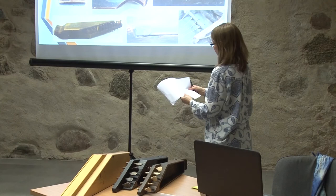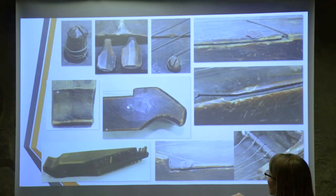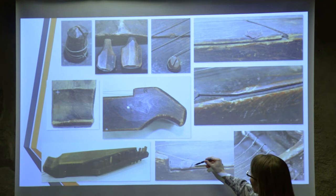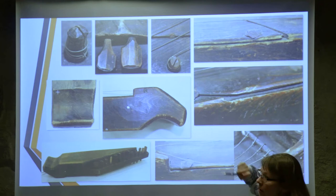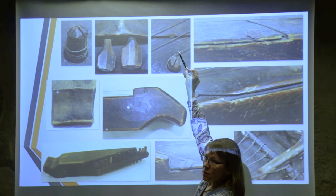And the top plate was fastened with a couple of big iron nails. And also you can see some small, this is a kind of wooden nail, you can see.